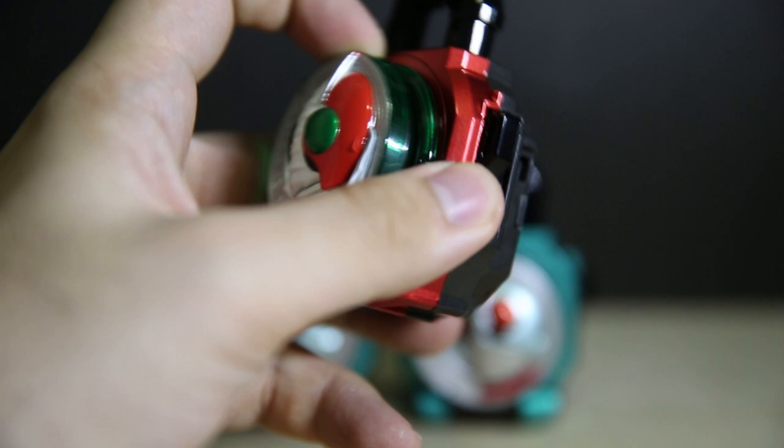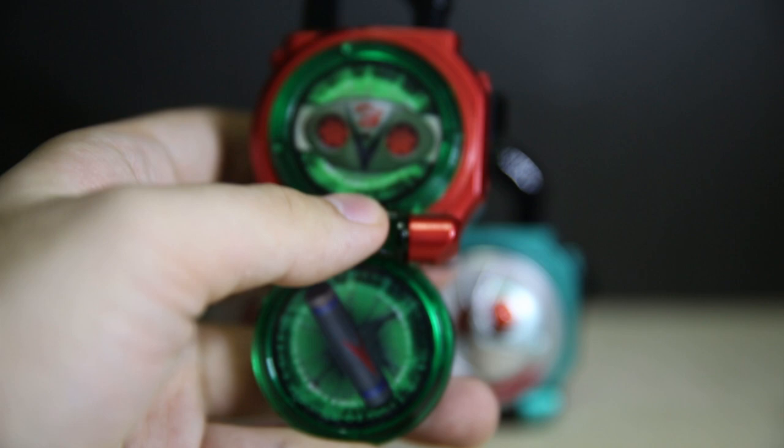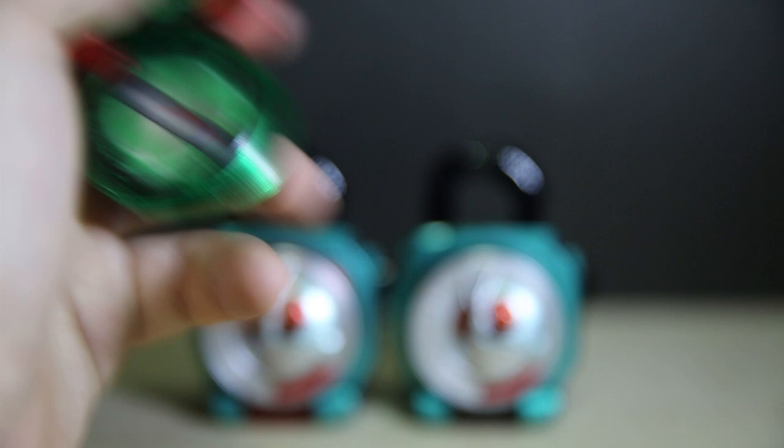Yep, this is for Ryugen. I think I'll put the LockSeeds, I'll just follow all this. I was gonna say, group them by the sounds that they do.